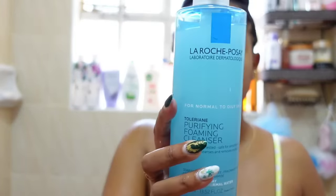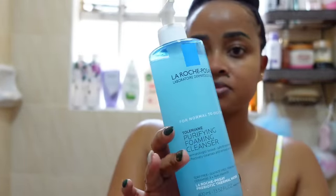Next, I'm using the La Roche-Posay Foaming Cleanser. Love it. It's scent-free, by the way. It really cleans the face very well and still leaves it moisturized. I don't like products that leave my skin dry.